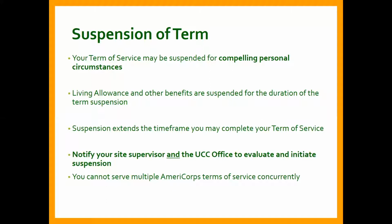If you are suspended from your term of service, your living allowance and other benefits are also going to be suspended for the duration of the term suspension. The suspension also extends the time frame that you have to complete your term of service. So if you're serving a full year term from January through December, AmeriCorps members have up to 1 full year, 365 calendar days to complete their term of service.